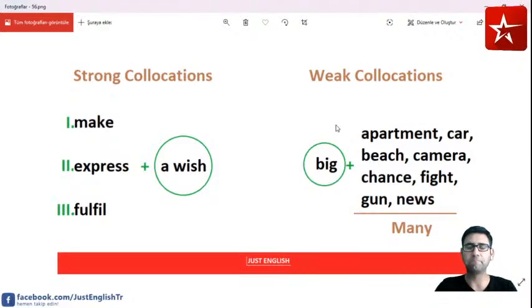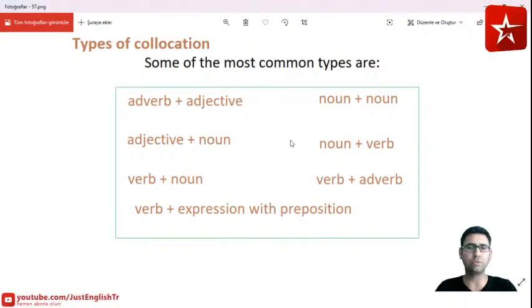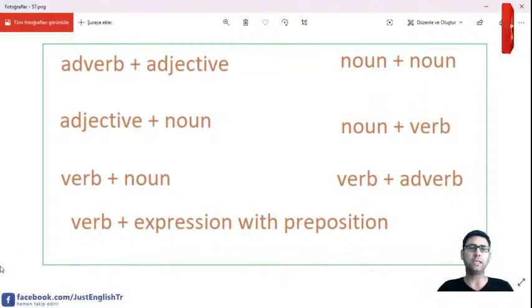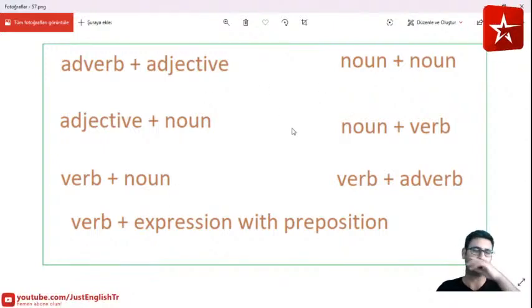Gördüğünüz gibi, collocation'lar da bu şekilde. Bunu biraz büyüteyim, ekranı biraz. Şöyle. Evet, bazı collocation tipleri, yani kullanım şekilleri. Yine bakın, 2 kelime yan yana geliyor. Burada gördükleriniz sadece kelimelerin türleri: adverb, adjective, adjective noun, verb noun, noun noun, noun verb, verb adverb ya da verb plus expression with preposition. Collocation'lar bu şekilde yan yana gelebiliyor.